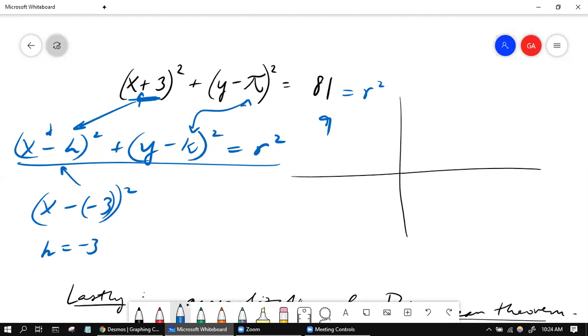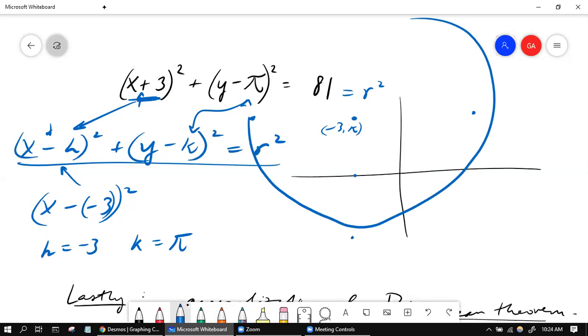That would just be plugged in, so it'd be pi. Yeah, exactly, good. So k is pi. So my center of the circle is at -3, pi. Pi is a little bit more than 3, so somewhere out here, and my radius is 9. This is not a very exact graph at all, but it has a bigger radius. Anyway, this is not great, sorry, that was really bad. Anyway, you get the point, right?